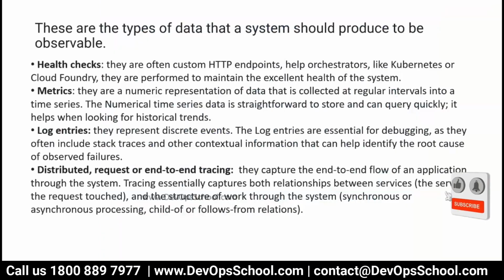So we have discussed, if you want the system to be observable, you want information about the system, inner and outer, then you have to collect four types of data: metrics, traces, logs, and health checks. Health check, in a simple way, you can call synthetic testing. Metrics, infrastructure, logs, and traces, which we call APM or RUM.